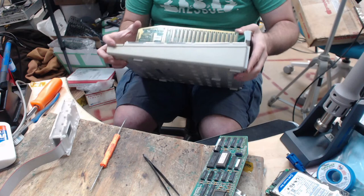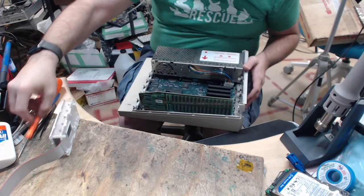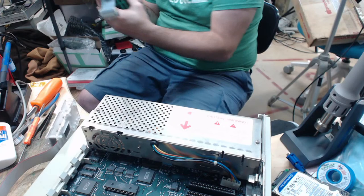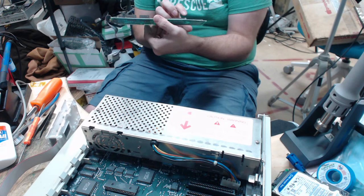Alright, so we just have the memory expansion card and the power supply. This will do composite video out. Am I correct, Adam? Right? It's not anything trickery or anything that I'm misremembering. It's the Apple SCSI card, I believe. Apple copyright 1989. Apple computer part number 820-0153A, assembled in Singapore. That's all she says.